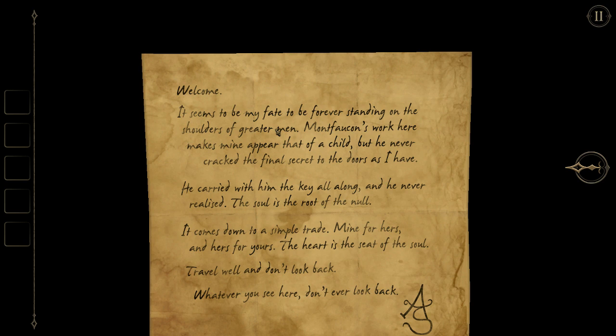Welcome. It seems to be my fate to be forever standing on the shoulders of greater men. Montfaucon's work here makes mine appear that of a child, but he never cracked the final secret to the doors as I have. He carried with him the key all along, and he never realized. The soul is the root of the null. It comes down to a simple trade. Mine for hers and hers for yours. The heart is the seat of the soul. Travel well and don't look back. Whatever you see here, don't ever look back.